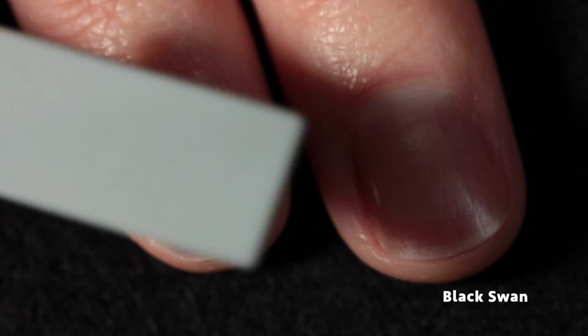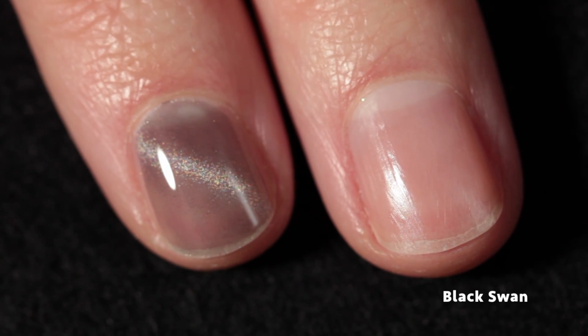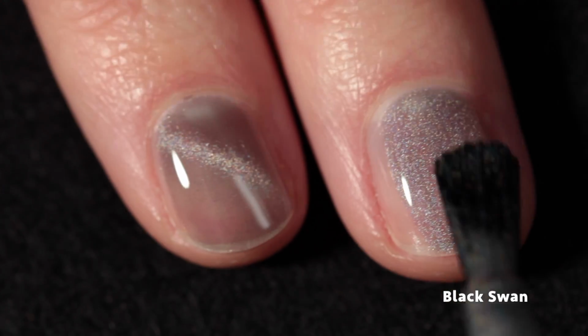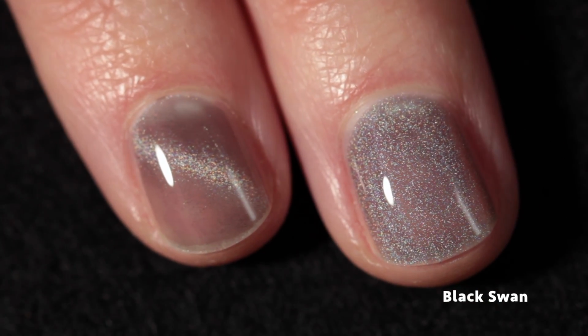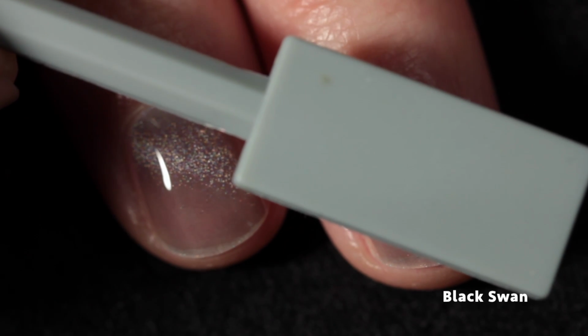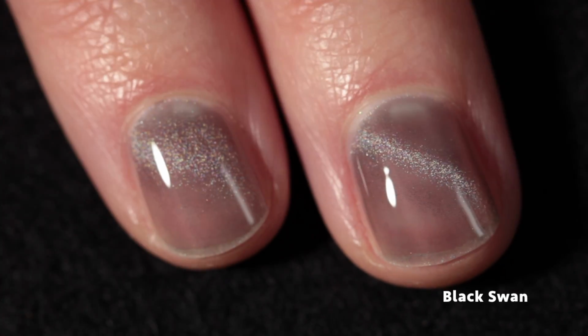I think Mila Kunis and Natalie Portman would approve of this one. So I'm going to show it in 3 coats, and I'm going to magnetize the polish after every coat. Because this does have a sheer base formula, I do recommend magnetizing after every coat, because if you don't, then the effect will kind of get muddied a bit.